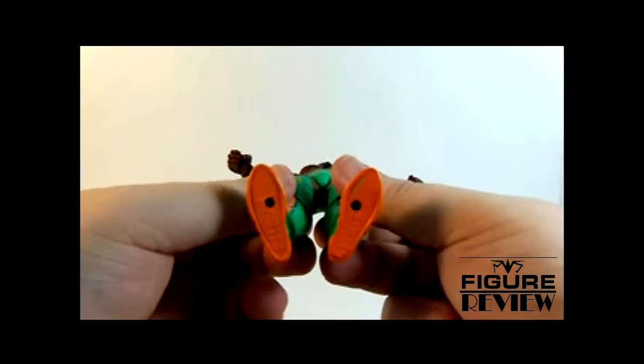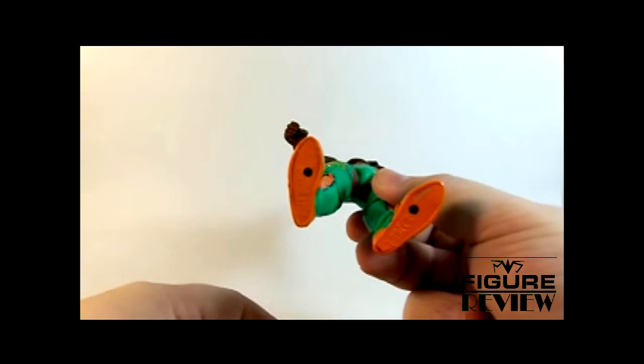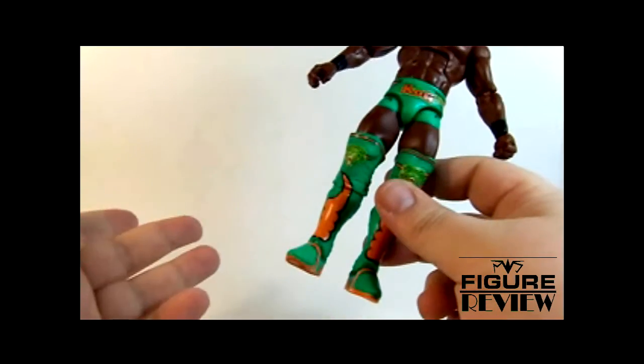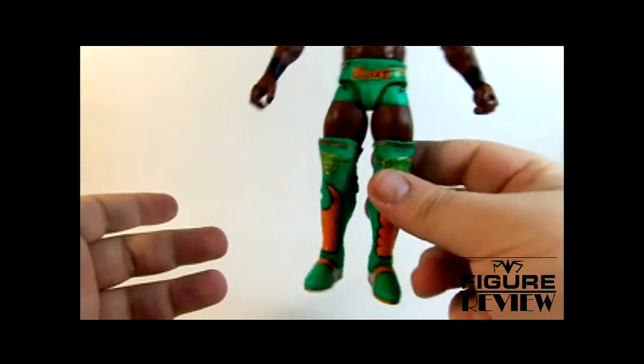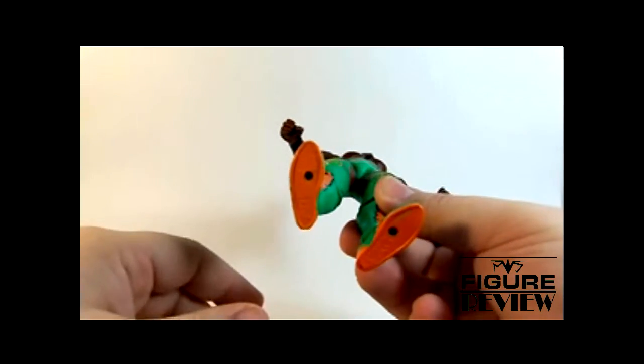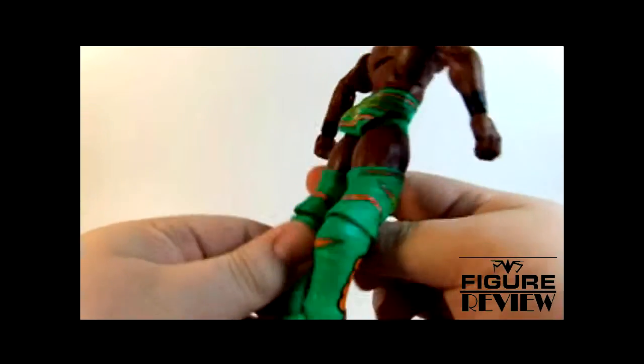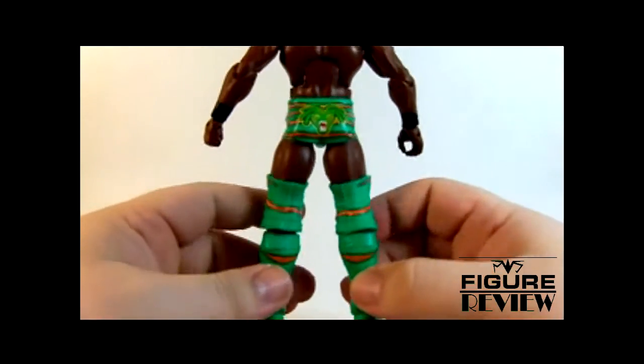It's just so cool. And props to Mattel. I mean, look, they even painted the soles orange. Like, who would ever know or care? You got to be pretty hardcore. Even as hardcore collectors, if they had left the soles green, I would have been like, alright, I mean, what the fuck? But nope. Fucking Mattel went all out on this one.